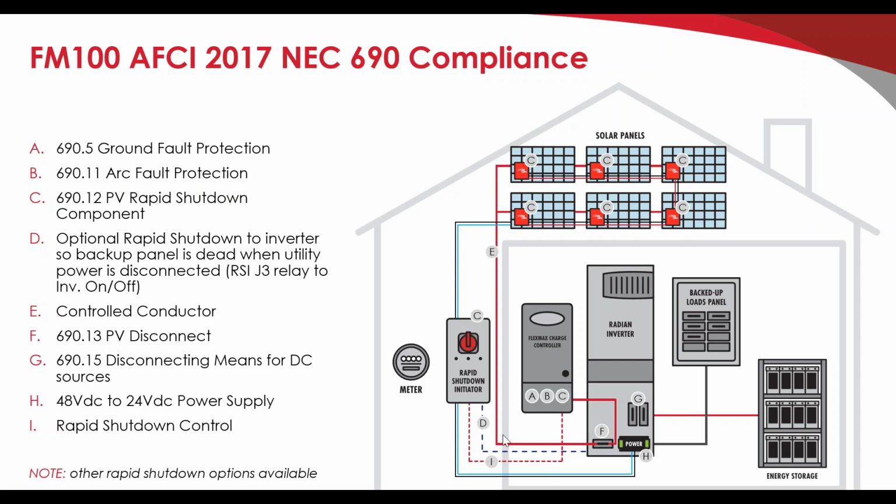Whereas with the Radian, you have this option to install just a simple twisted pair to the inverter, and that will de-energize the inverter and the backed up loads panel. This depends on your customer preference, and again, it's not required by code, but it is worth keeping in mind in certain areas and in certain applications. It might make sense. The controlled conductor here, that's code speak for the PV home run, essentially, that goes up to the rapid shutdown devices.